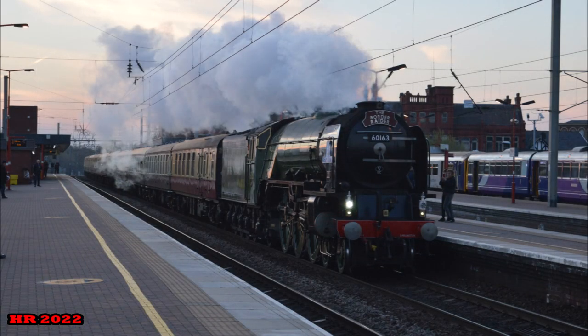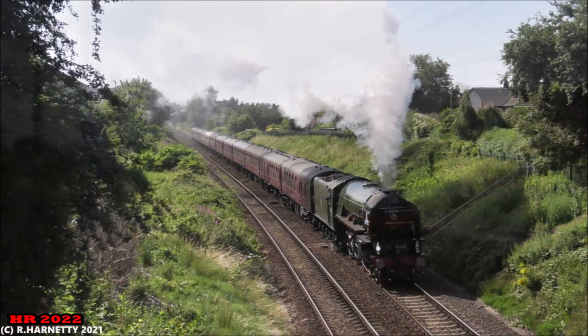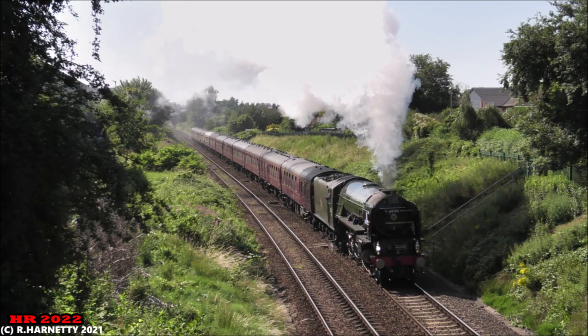It was in February 2009 when the engine was fully painted in BR Express Passenger lined apple green livery with British Railways lettering on the tender. The engine was officially named Tornado at York Station by the Prince of Wales and the Duchess of Cornwall. Since hauling the Royal Train, Tornado settled down into regular mainline service, hauling special trains on the national network.